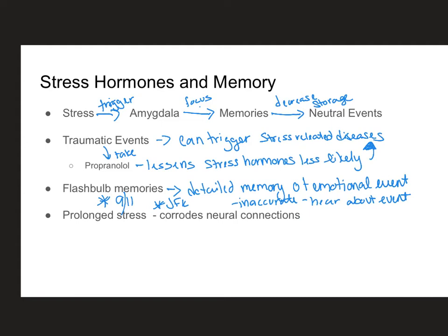Now, what we did find is that people who are under prolonged stress had corroded neural networks, so they actually had what we might consider smaller parts of the brain, especially the hippocampus. So think about people that are in combat, especially. This could help explain things like PTSD.